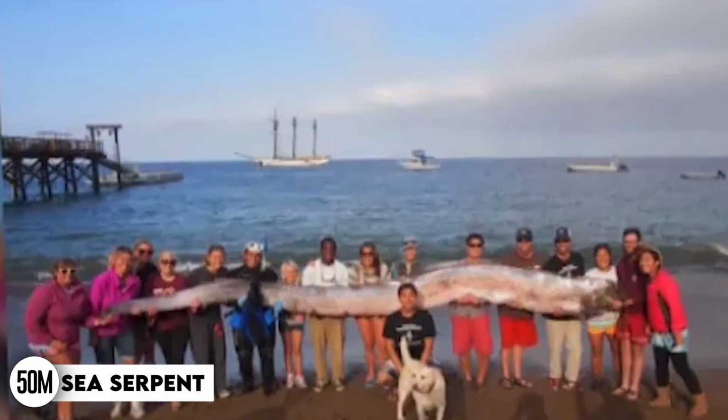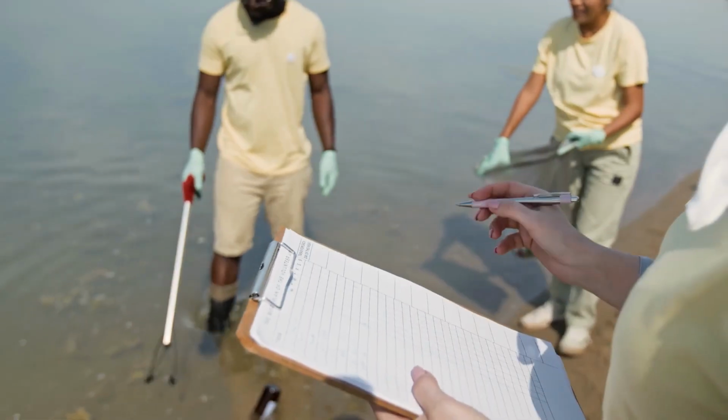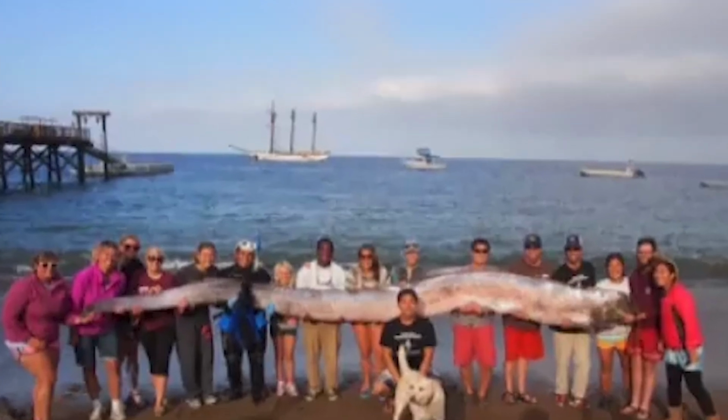Sea serpent. In 2013, a marine science instructor snorkeling off the coast of Southern California spotted a silvery carcass drifting in the water. People thought it was a sea serpent, but it turned out to be an 18-foot-long oarfish. It took over 15 people to drag the giant, serpent-like creature to the shore of Santa Catalina Island.